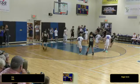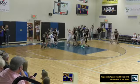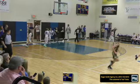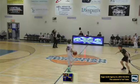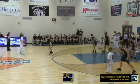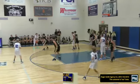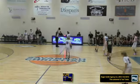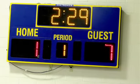Davis inbound now. Davis into Butler. Butler to Van Fleet. Van Fleet back to Davis. Davis wide open for three-point range. No good. Harris with the rebound, though. Right back up and in. Neal now with it. Since Alexander in motion, Neal looking for Stanley. Stanley back to Neal. And a timeout going to be called by the Eagles here with about 2.5 minutes left to go in the first quarter as the Wildcats lead 7-1.